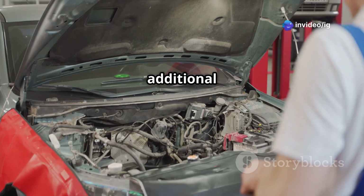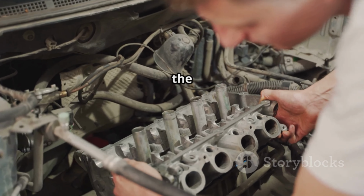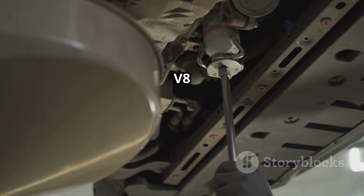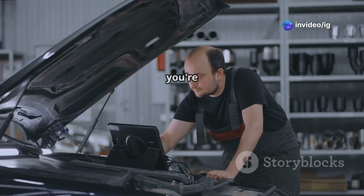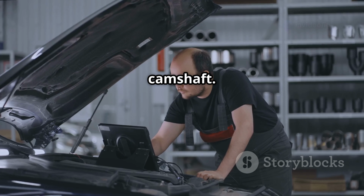And finally, additional locations for some models. In some vehicles the solenoid might be under the timing cover or inside the valve train assembly. On V6 or V8 engines there may be multiple solenoids, one for each bank. Here's a tip: if you're unsure, refer to your vehicle's service manual, or look near the exhaust camshaft.